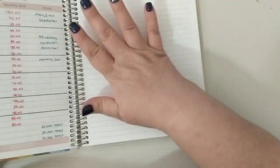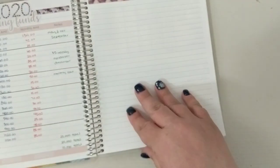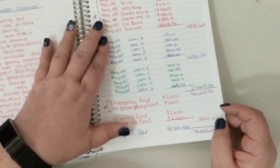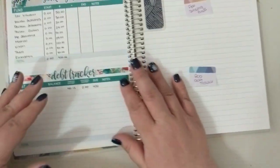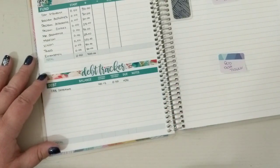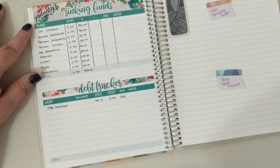Oh, okay. This I'm going to use for my debt tracker. I'm not 100% sure. I think my initial goal was to move this information over to here. Or maybe I'll make this my baby steps, like I've had in the past. And then we've got January sinking funds and debt tracker. And so out of this whole long category list, I narrowed it down to, in January, I'm only going to do these.